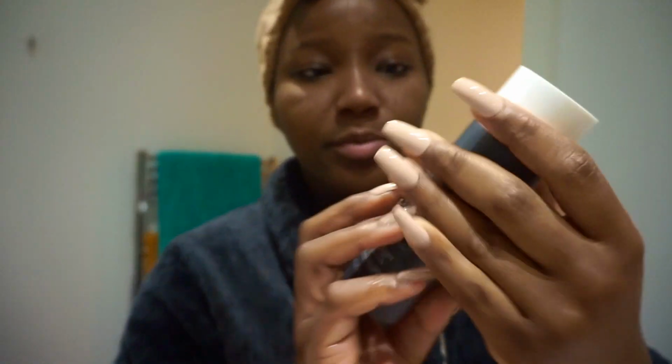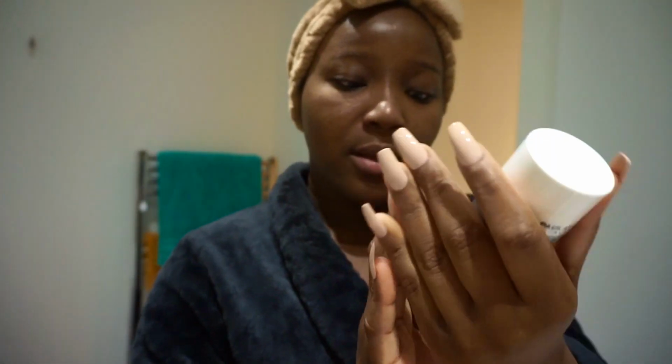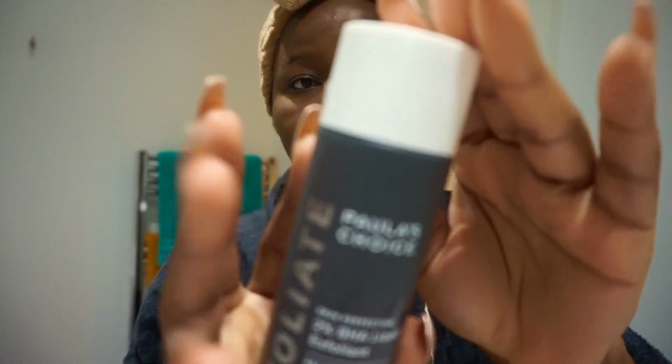Washing my face, I use the Paula's Choice exfoliant, skin perfecting.